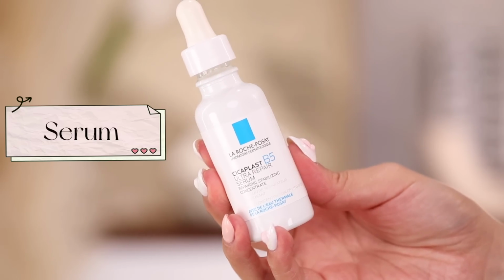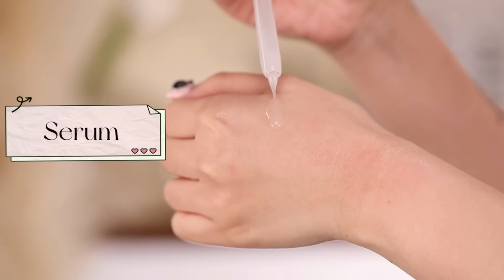So I think we got a pretty good handle on why we need toner, right? You cannot skip this step. This is so important to making sure your skincare works to its best ability. The next step, serums, which is actually my favorite part of a skincare routine.